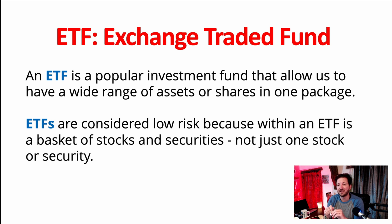But if you invest in an ETF, you're diversifying. You're investing in lots of different assets, all under one umbrella. So the reason for sharing this with you, and now we'll come back to dexVaults and how this all fits in, is that dexVaults are unique because they give us an opportunity to have this ETF feature.